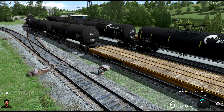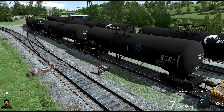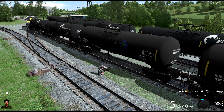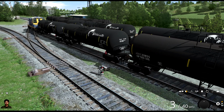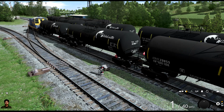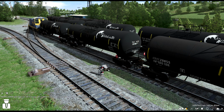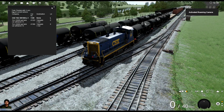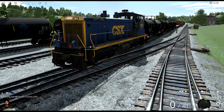Two diesels are going to go on to this, and then the two ethanols at the front there will go on track. Kate, here we come.